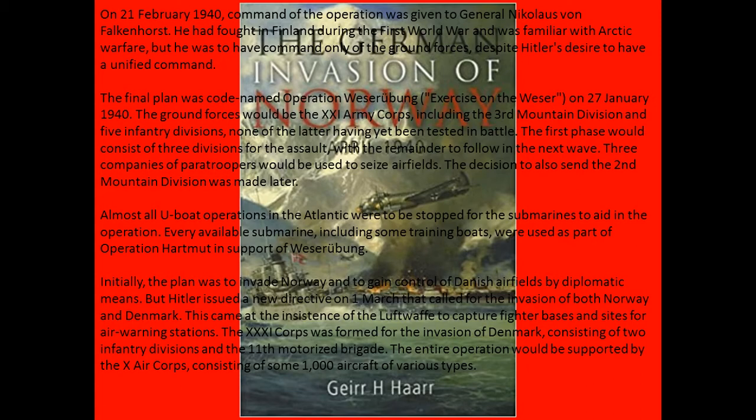Almost all U-boat operations in the Atlantic were to be stopped for the submarines to aid in the operation. Every available submarine, including some training boats, were used as part of Operation Hartmut in support of Weserübung. Initially, the plan was to invade Norway and to gain control of Danish airfields by diplomatic means, but Hitler issued a new directive on the 1st of March and that called for the invasion of both Norway and Denmark. This came at the insistence of the Luftwaffe to capture fighter bases and sites for air warning stations.